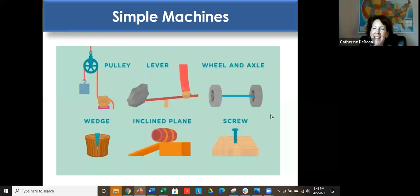Hey there. Today we're going to explore the topic of simple machines in more detail to give you additional information as you work through this unit. Simple machines are actually quite fascinating. One interesting fact about simple machines is that they have few or no moving parts. You can take a look at the different machines in this picture and you can see that that is true.